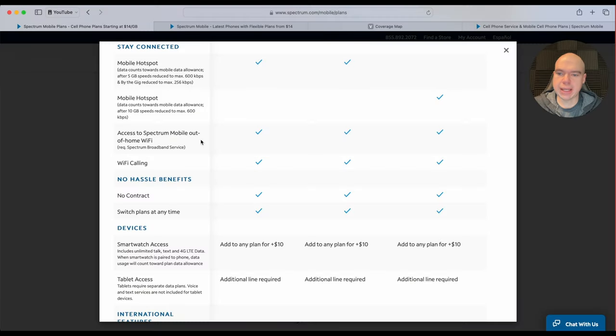Boom. So now, what about smartwatches, specifically the Apple Watch and Samsung Gear? What about those? If you have an existing smartwatch, you can go ahead and add it to your plan for $10 a month. Now, I do want to note something with this. If you have a smartwatch, it is not required for you to pay the extra $10. It'll still work just fine via Bluetooth.